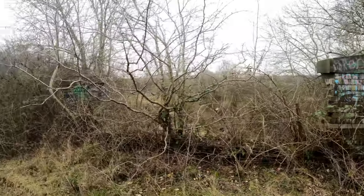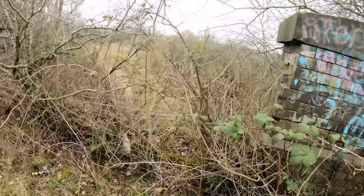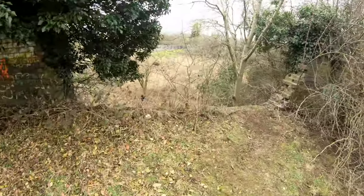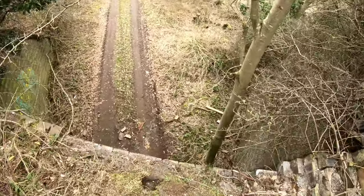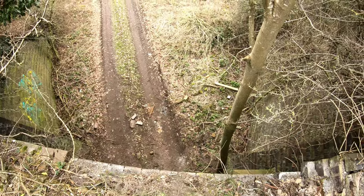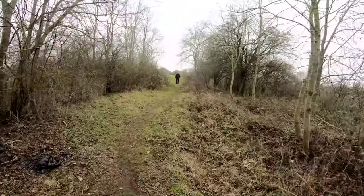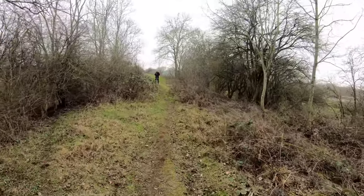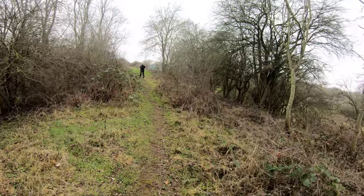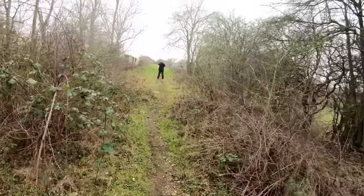Some abutments from a bridge here as well. Is that just a farm track underneath? It is, isn't it? Totally missing off that side. Let's not go much closer. So we're heading south on the trackbed at the moment, direction of, well, where we've come from in today's visit, Lutterworth, Rugby, and onwards towards London.